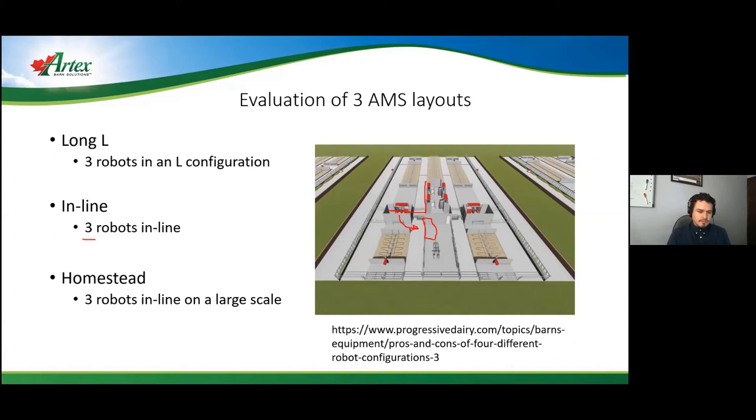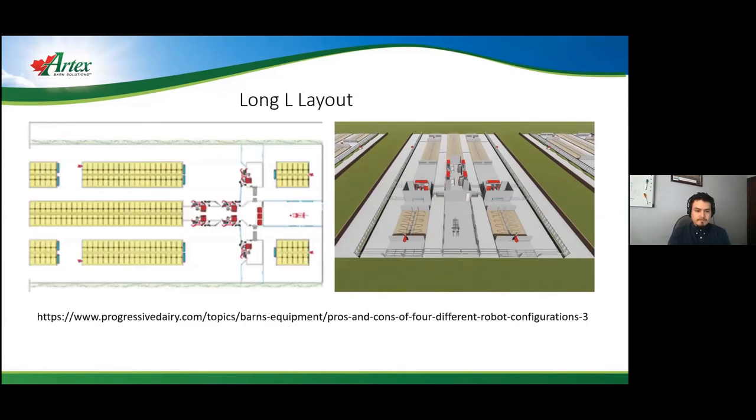And then I'm gonna take a look at Homestead Dairy, which has an inline design in a huge scale. I think they have 48 robot units in that facility. So we can see how well the models from a smaller facility scale up to what is one of the largest facilities of AMS units.